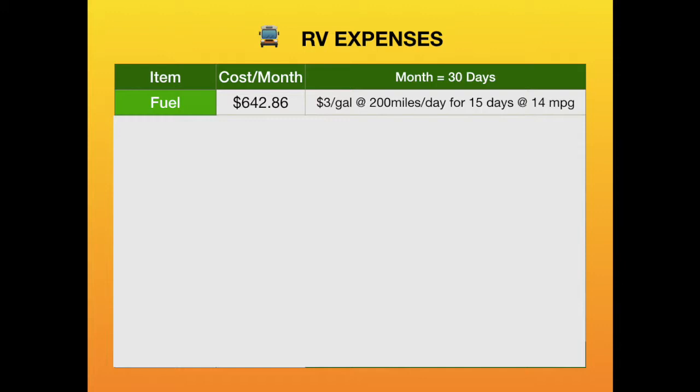Class Bs can get around 20 miles a gallon on a highway with everything going for you, but we plan on being in cities and smaller roads, so our mileage will be lower. That's why I'm going with 14 miles a gallon. 3,000 miles in a month seems pretty reasonable since we want to go slow and see whatever we can see, so I'm estimating 200 miles a day for 15 days out of a 30-day month.